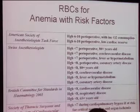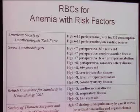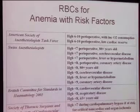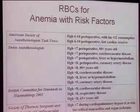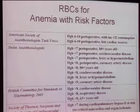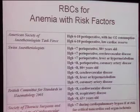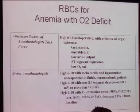You can see some of them had fairly complicated algorithms with all kinds of clinical and demographic information about the patients. Others, like the Society of Thoracic Surgeons and Cardiovascular Anesthesiologists, were only concerned about the cardiovascular patient. They did make a recommendation, less than 7, which aligns very nicely with the studies that we looked at today as being really where you should be. They all talked about anemia with an oxygen deficit.